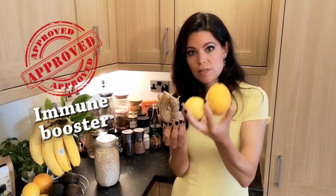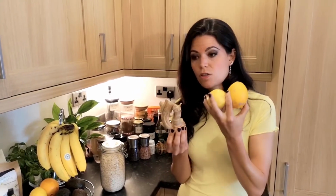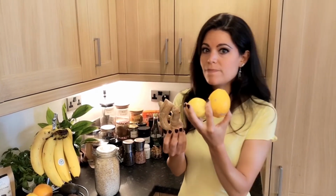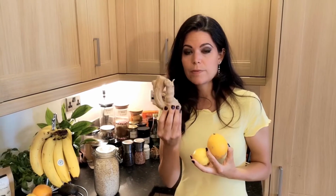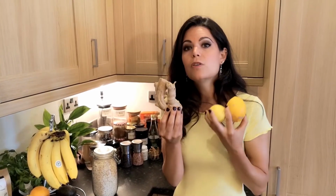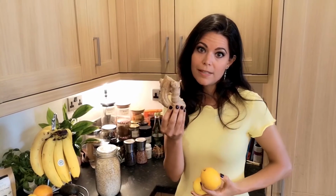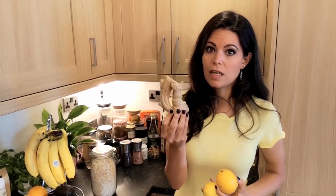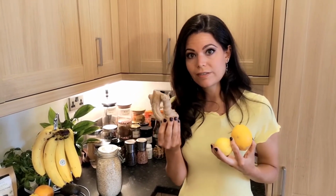If you ingest vitamin C through the citrus fruits, you are improving your skin. Now, this is totally wonderful for skin reparation as well. Ginger is great for your stomach and helps with digestion, especially if you're someone who might have a bit of irritable bowel syndrome or a sensitive tummy. I highly recommend taking in ginger roots regularly, either in the form of a tea or adding some to your smoothies or into your cooking.